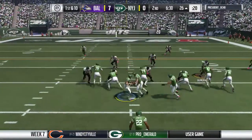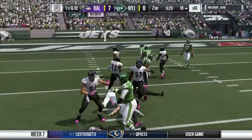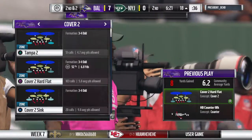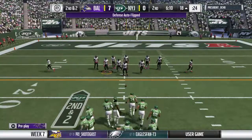Forte, the lone running back. He'll get the football here. And he'll get it down inside the 20 to the 18-yard line. A good run there on first down, and it'll leave them with a 2nd and 2. And some options here for the offense on 2nd and 2.